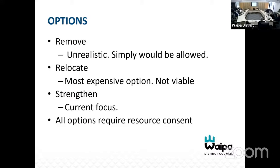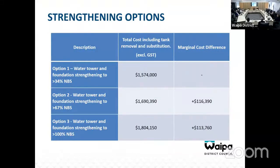The relocation one, well, that's also an extremely expensive option. So expensive, in fact, that it's simply not a viable option. The heritage protection, the risk mitigation focuses on strengthening being the option, and that is clearly the current focus. All options, of course, would require some form of resource consent, but the focus in this particular conversation is on strengthening what is. There's a simple table there which tries to size those options. Hopefully it's readable.